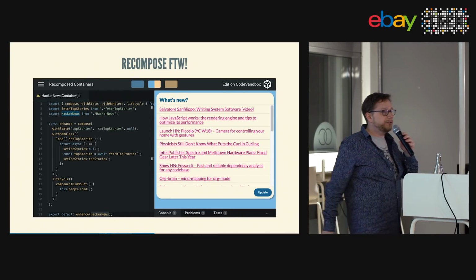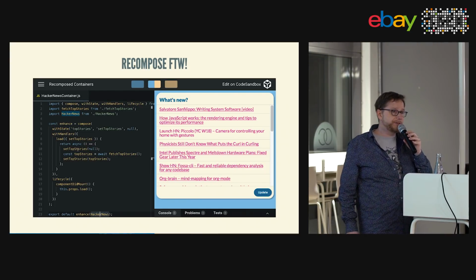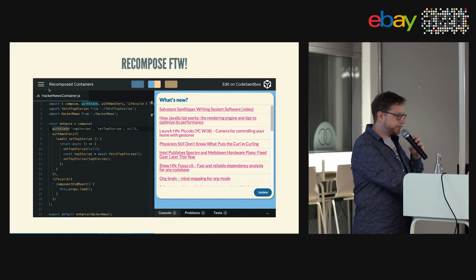If you've worked with Redux, you're probably familiar with it. It's pretty much the same that React Redux does with this function where you connect the Redux state to your component. It's the same thing, right? It's just composition of higher order functions to create a higher order component.